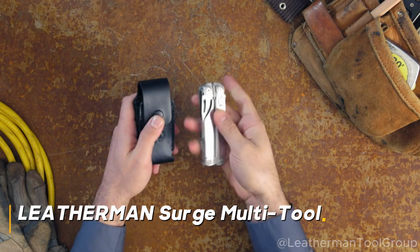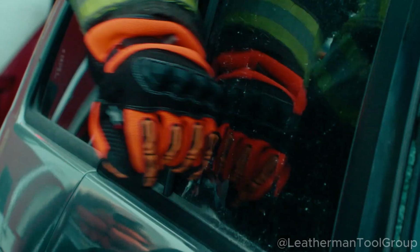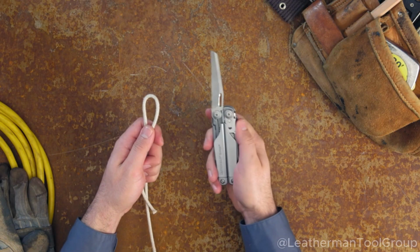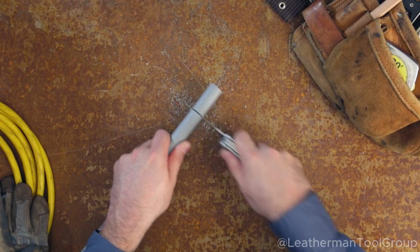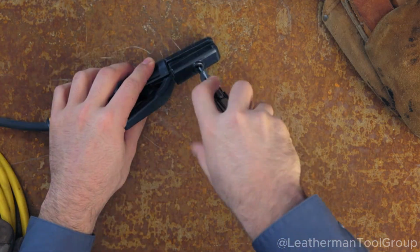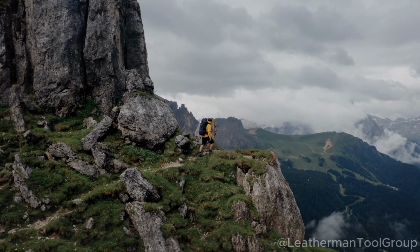The Leatherman Surge is a true powerhouse among multi-tools. This 21-in-1 heavy-duty tool features the largest pliers and longest blades in the Leatherman lineup. It's perfect for electricians, mechanics, plumbers, and DIY enthusiasts alike. With its interchangeable saw blade and file, the Surge is ready for any task you throw at it. Built to withstand tough jobs, it's a reliable companion for both everyday tasks and professional projects.